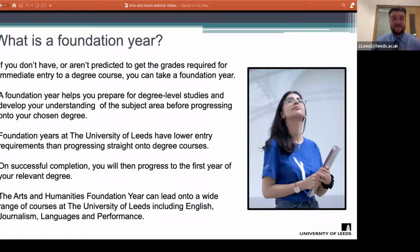And the foundation year for the Arts and Humanities course leads on to a huge range of different programs. Maddie and David are going to go into a bit of detail about that, but some can include English language, literature, journalism, languages and performance, a multitude of different programs that you can progress onto.